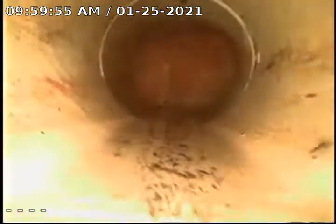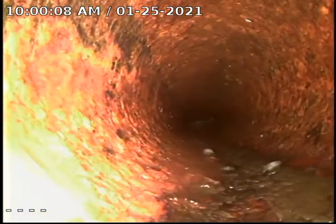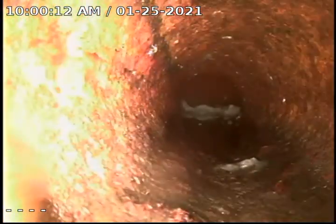As you can see, we hold some water here in the Y. You can see that water goes down here through the PVC. And you can see this is where we're connected at the wall. And you can see here it changes to cast iron.